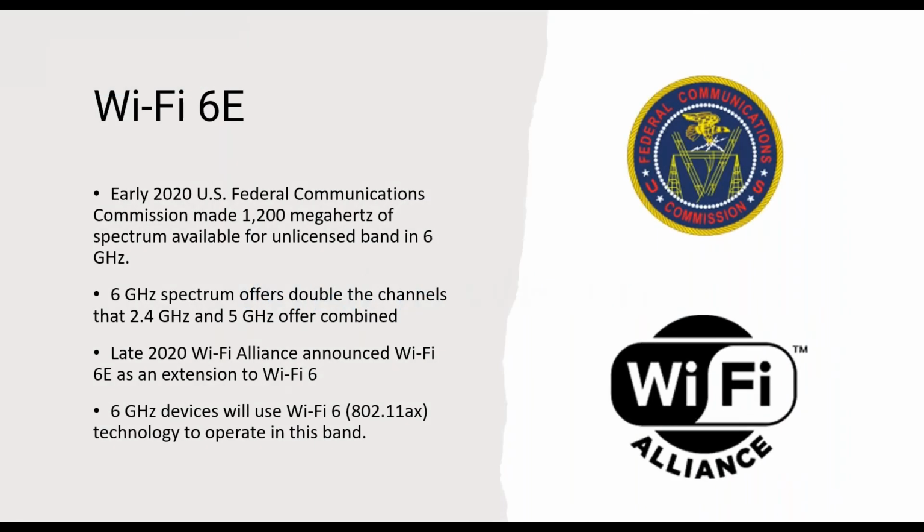Just to give you a brief understanding of how Wi-Fi 6E came about: in early 2020, the FCC made 1,200 megahertz of spectrum available for unlicensed use in the 6 gigahertz band. The 6 gigahertz spectrum offers double the channels that 2.4 and 5 gigahertz offer combined. I should repeat that: the 6 gigahertz spectrum offers double the channels that 2.4 gigahertz and 5 gigahertz offer combined.